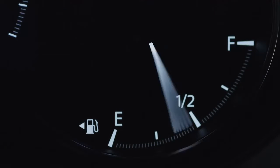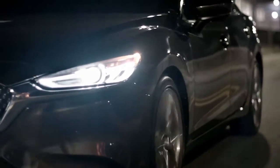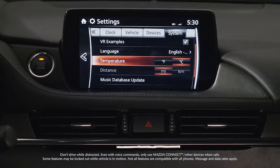The fuel gauge shows approximately how much fuel is remaining in the tank when the ignition is switched on. Mazda recommends keeping the tank over a quarter full. The outside temperature display shows current temperature readings outside your Mazda. You can change the outside temperature display from Fahrenheit to Celsius through the settings screen on your Mazda Connect infotainment system.